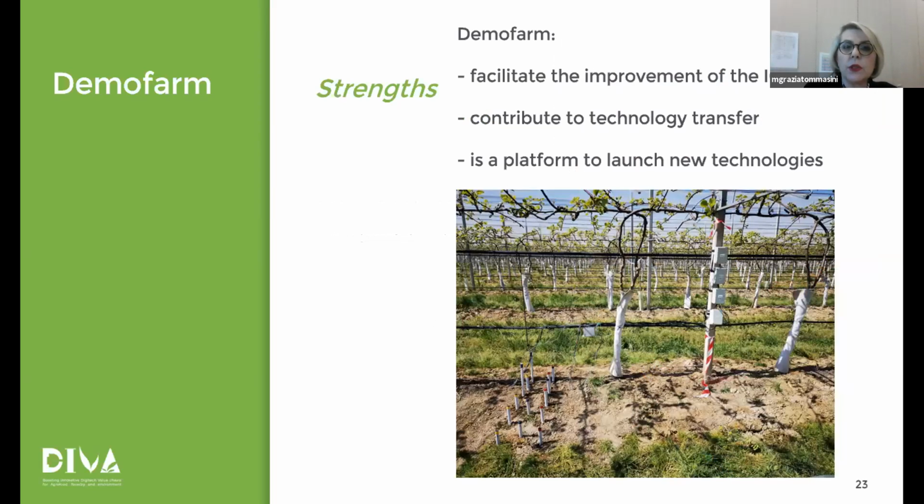But there are also some strength points. A demo farm that operates in real conditions can allow to improve and cross-fertilize the implementation of agri-food solutions in agriculture, to promote the digital solution transfer to farmers and advisors. And again, the experience with the demo day has shown us how the demo farm can be perceived also as a platform for technology transfer.